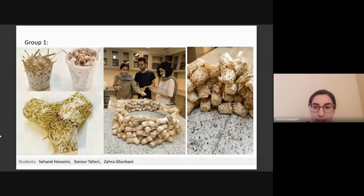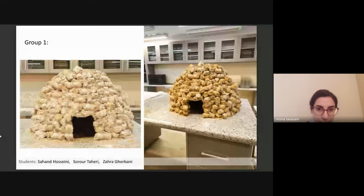And if I want to show you the final result, this is the final result. The final modules could create some friction, so the modules could be put on top of each other in one phase, and after that, they let the whole structure bio-weld, and after 2 weeks, it was so stiff that we could move the whole structure without any harm to the structure, even removing one of the parts.